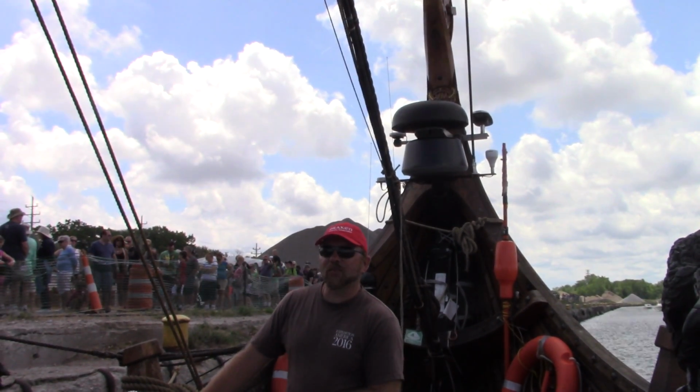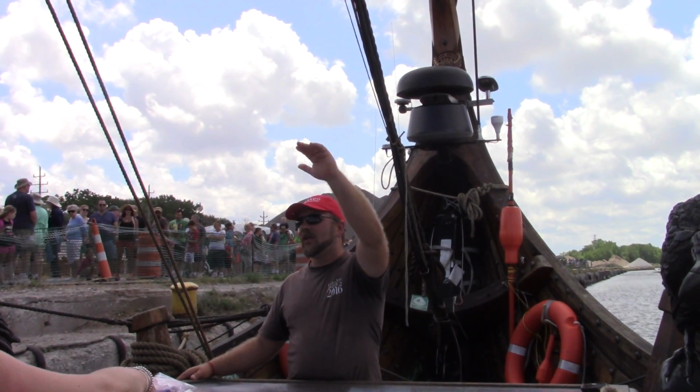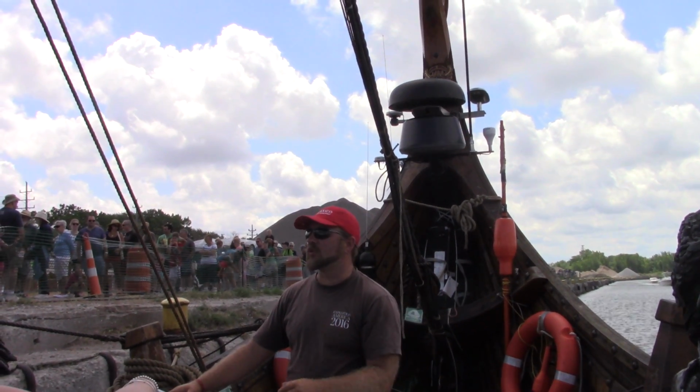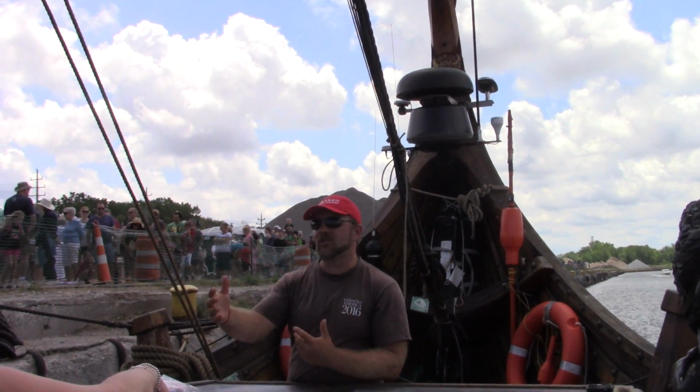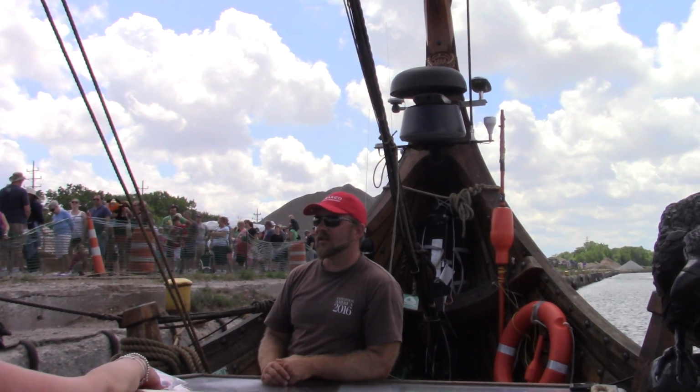A few stats about the boat. It's 115 feet long, 78 feet tall, 23 feet wide, and the keel is about 6 feet deep. So it's a fairly shallow, very long ship. Gives us really good directional stability and really high hull speed, actually.